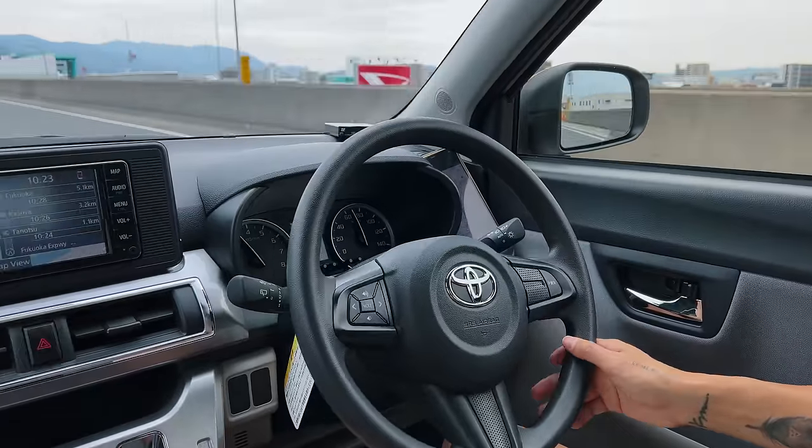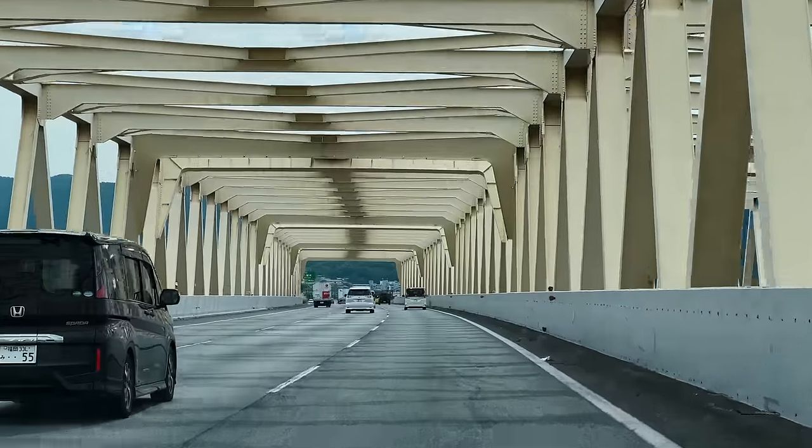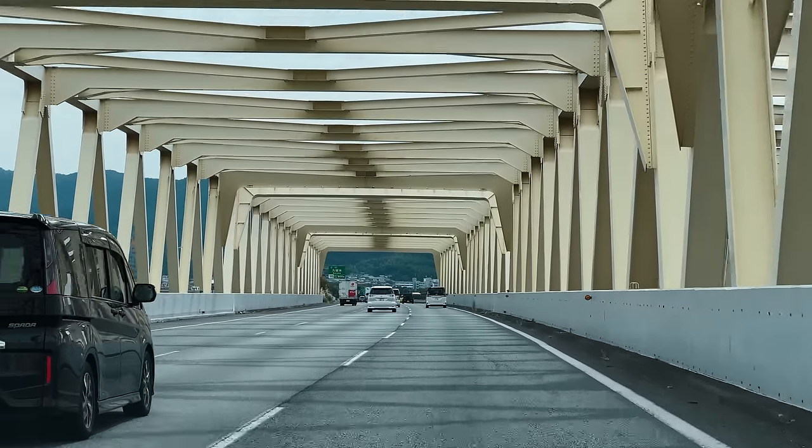So how is it driving in Japan? It's quite easy actually. It's pretty much like driving in Canada but on the other side, on the left side, instead of the right side. Like driving in Thailand? No, because there are no scooters or motorbikes. You don't have to watch out for them. It's pretty easy. You just follow what everyone else is doing.